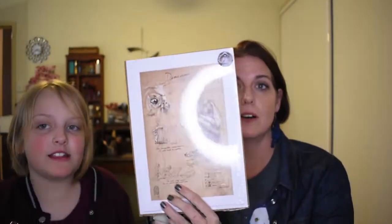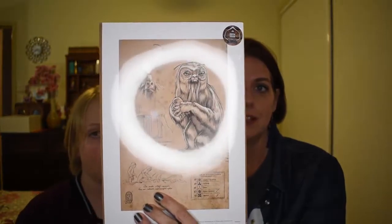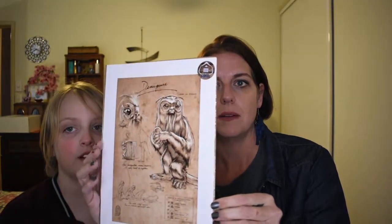So we have our print that comes with every box, and this one's of a Demiguise, which is kind of cool, from Fantastic Beasts. See if I can get it out of the reflection of the ring light. So we've got our Demiguise print. It's actually a really nice print. It's kind of old style. It has subtle sketches of how they work and stuff like that. That's awesome.